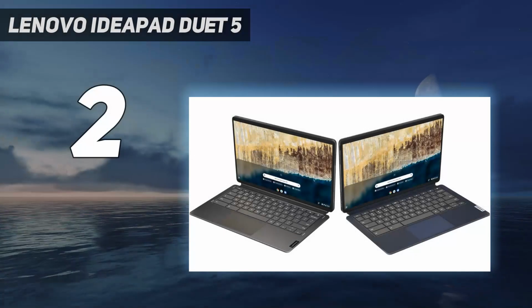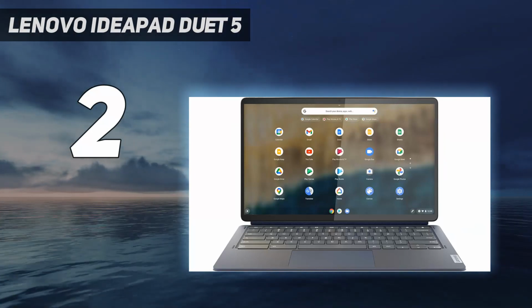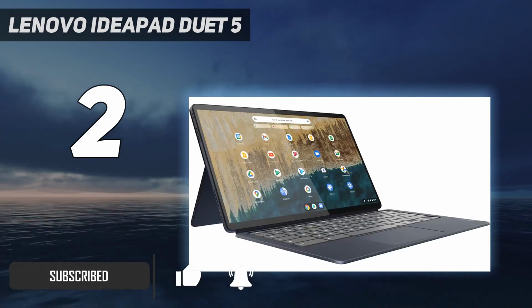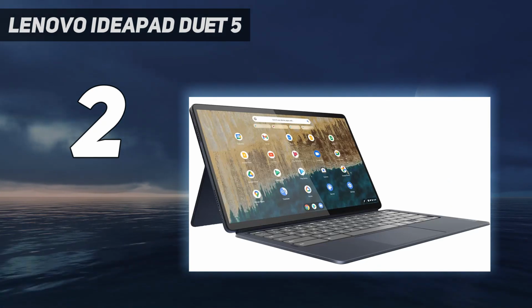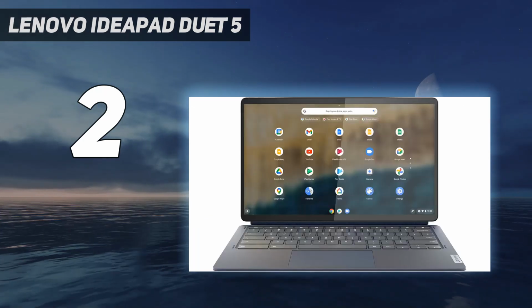Number 2 of my list. Lenovo IdeaPad Duet 5. The Lenovo IdeaPad Duet Chromebook 5 is the best ultra-low price laptop you can buy, and it's a brilliant follow-up to the original IdeaPad Duet. While it's been out for a while, Chromebooks don't date as quickly as Windows laptops, and it's still one of the best Chromebooks we've used. If you're a Chromebook skeptic, the IdeaPad Duet Chromebook just might convert you.